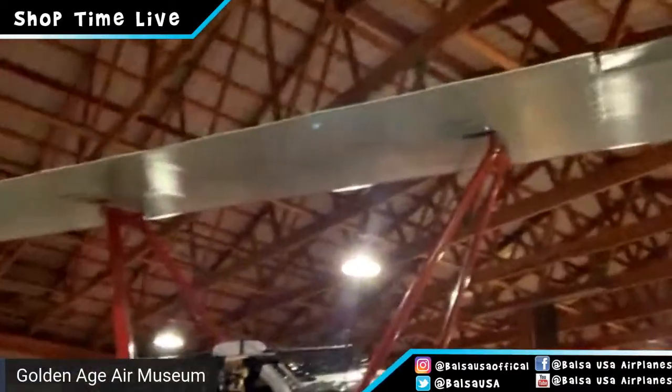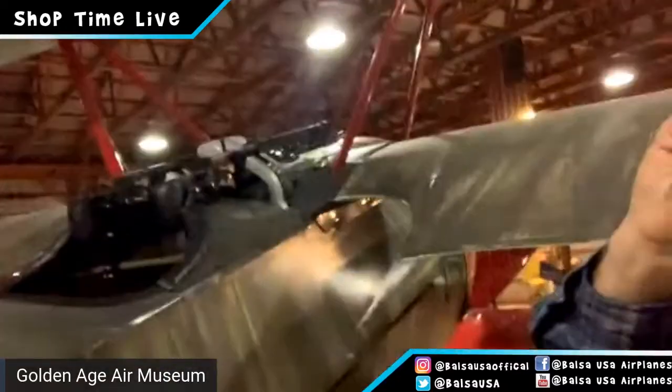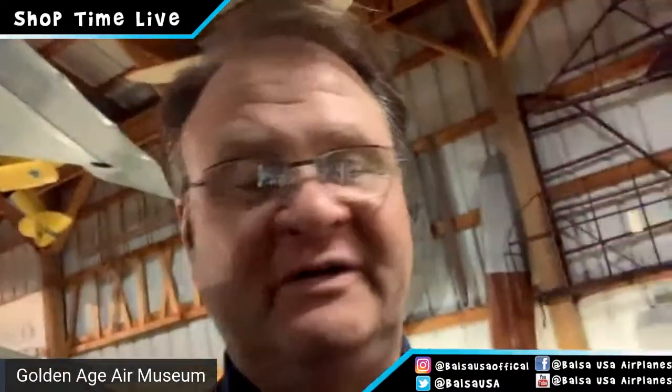And we have a picture somewhere, Paul, of when the spars were first finished, standing in the middle of the spar, standing on some horses. It wasn't even flexing. That's very cool. It's an incredibly strong airplane.